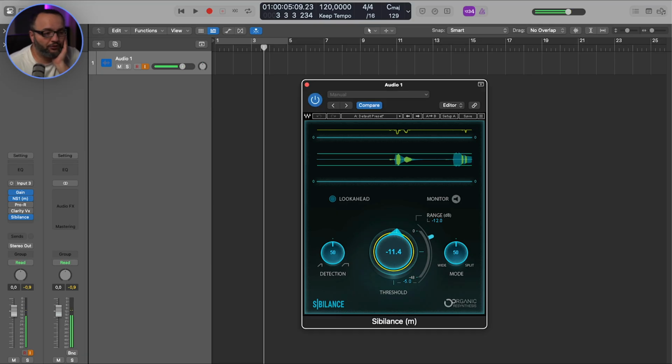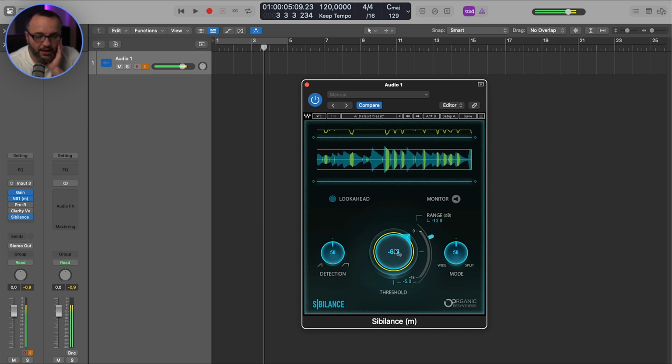Here we have the threshold, and if you push it a little bit more, you will see that if I say S, S, S, it becomes more powerful. It's going to be attenuated more.